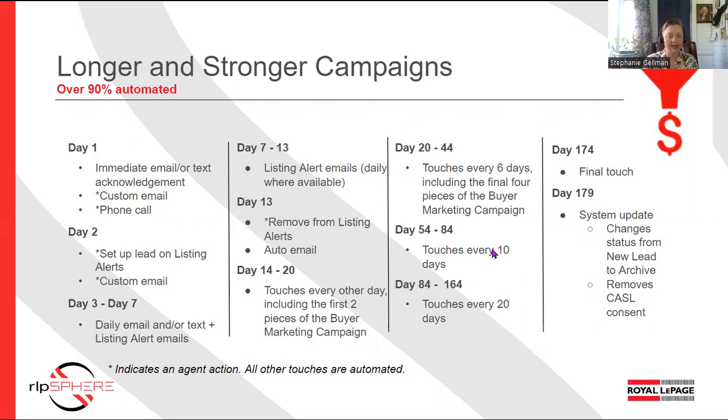Somebody was asking if the lead responds, will the system remove castle consent? No, the system will update castle consent, okay, if they reply through the system. Now, if they don't reply through the system, like perhaps they called you, you will want to update it manually, okay? So double check as you're working with your contacts. Double check if the system's updated automatically based on their behavior. And if it hasn't, you have the option to update it manually. Awesome question. Okay.